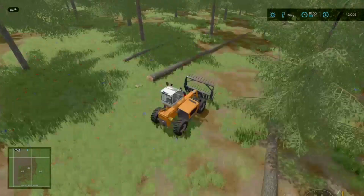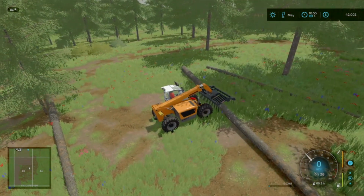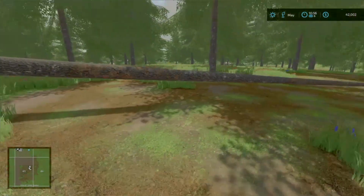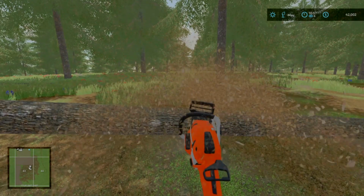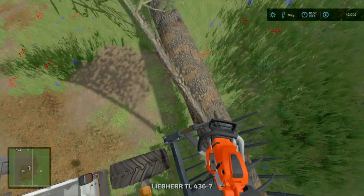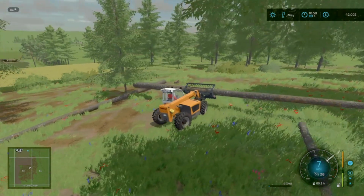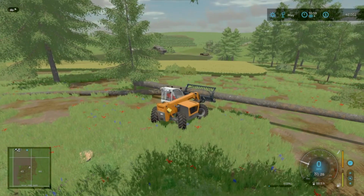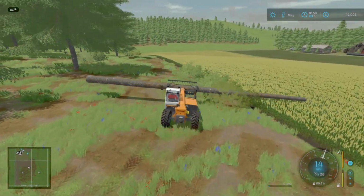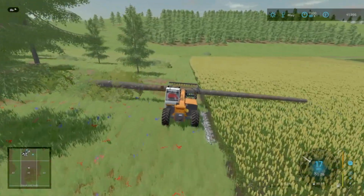Whoops. Well, I guess we could take this log first. Seems to be a branch still on there. Let's go here. Okay. I mean, these are a little heavy for our telehandler, but it's not over. Well, it might be overloading it. It's not tipping it forwards. Well, okay, yes, it is tipping it forward a little bit. The back axle is very light, but it's not like it's undrivable.